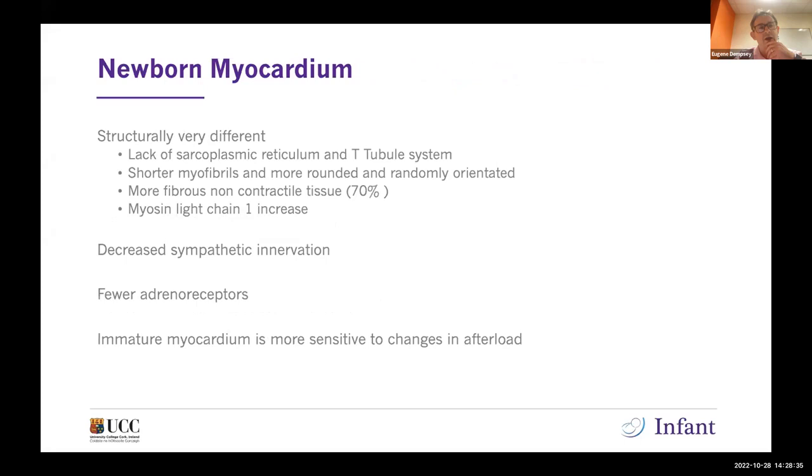And for those of you who work between neonatal intensive care units and pediatric intensive care units, you're very familiar with the fact that the doses of agents that you're giving are almost half that in, say, a one-year-old or a two-year-old. And much of that relates to the decreased sympathetic innervation and the fact that there are fewer adrenal receptors.